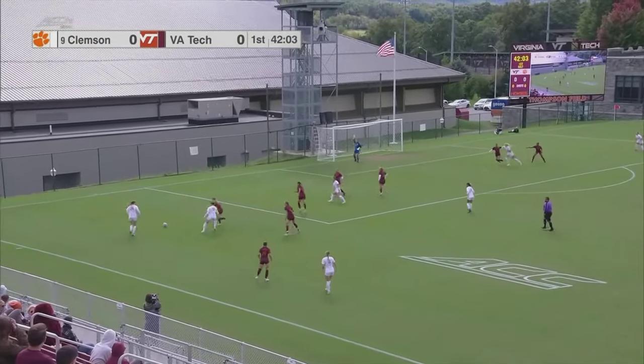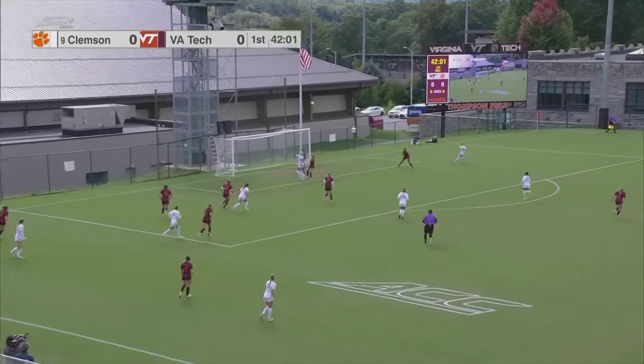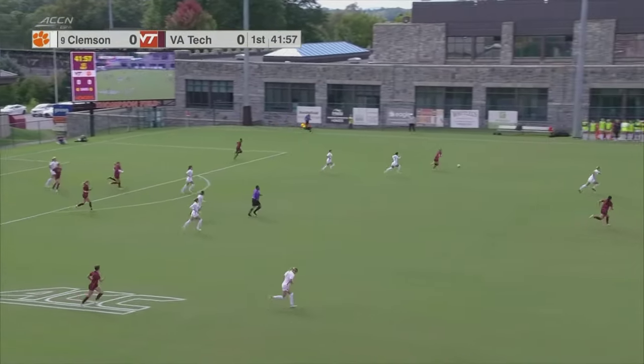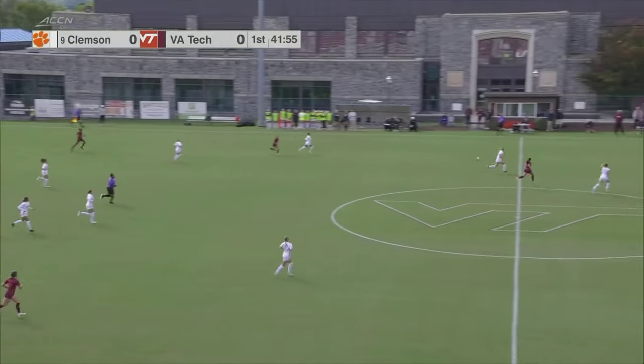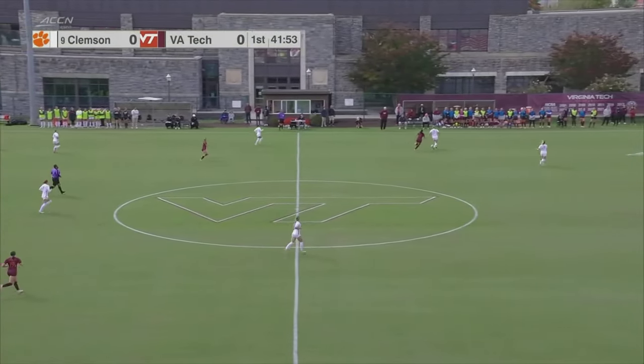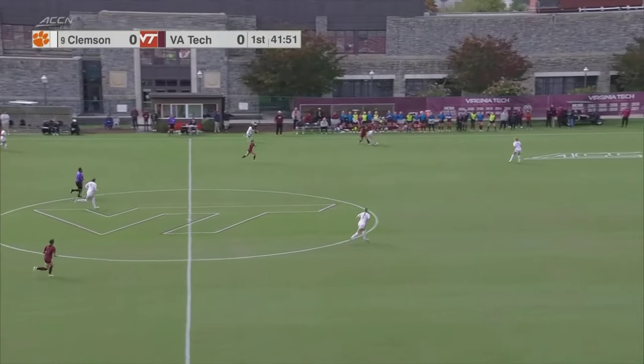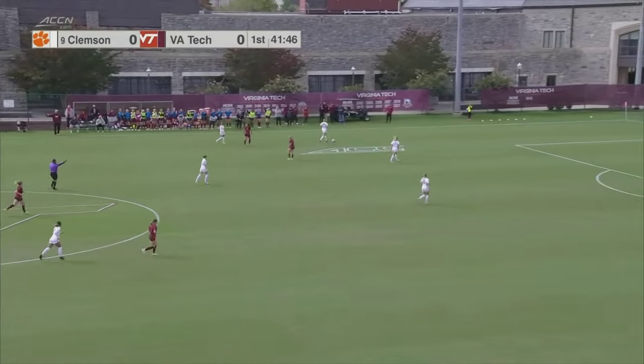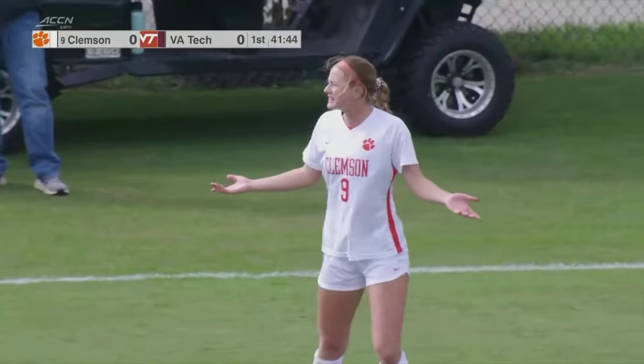Hirschfeld. The cross. And Skyers knocks the ball away with her left foot. Hokies, a bit of space here. That space evaporates for a moment. Maltese wins the ball back. Whistle blows, and it will be a free kick for Virginia Tech.